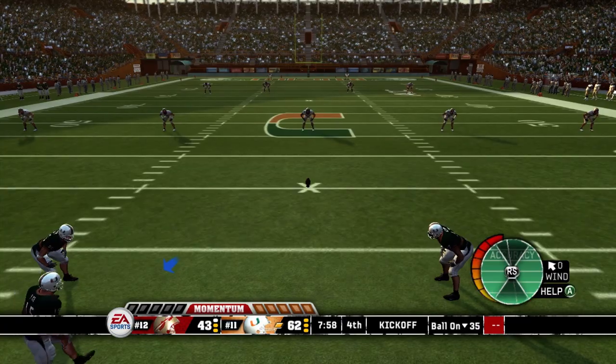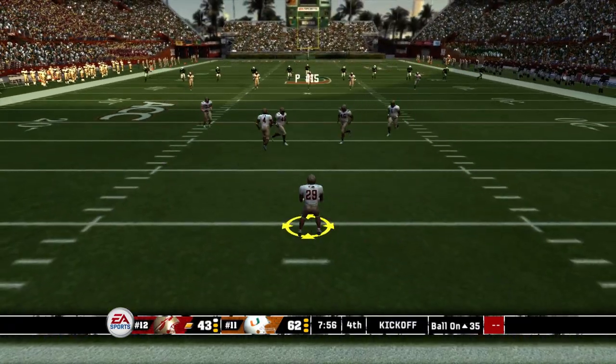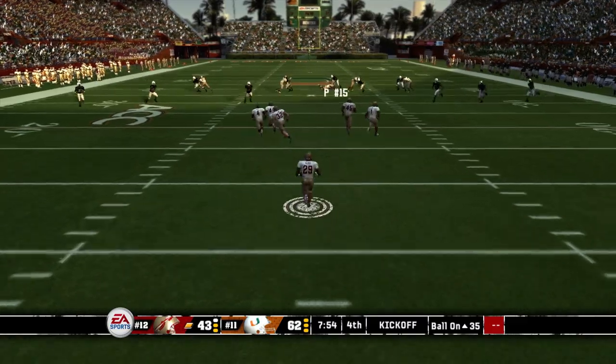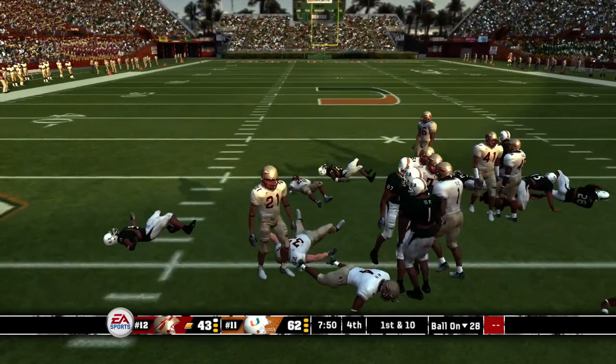Miami lines up for the kickoff. Number 29, back to return. He kicks it. Number 29 has it at the 5. Missed tackle. And down he goes at the 28.